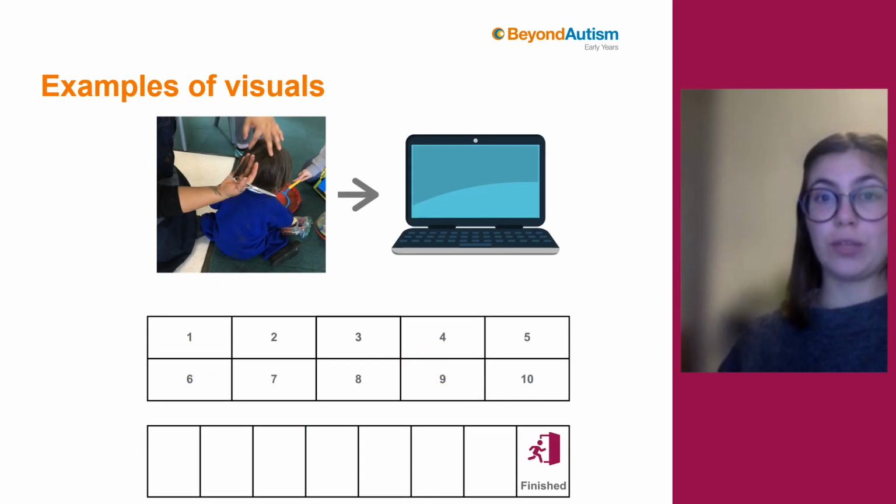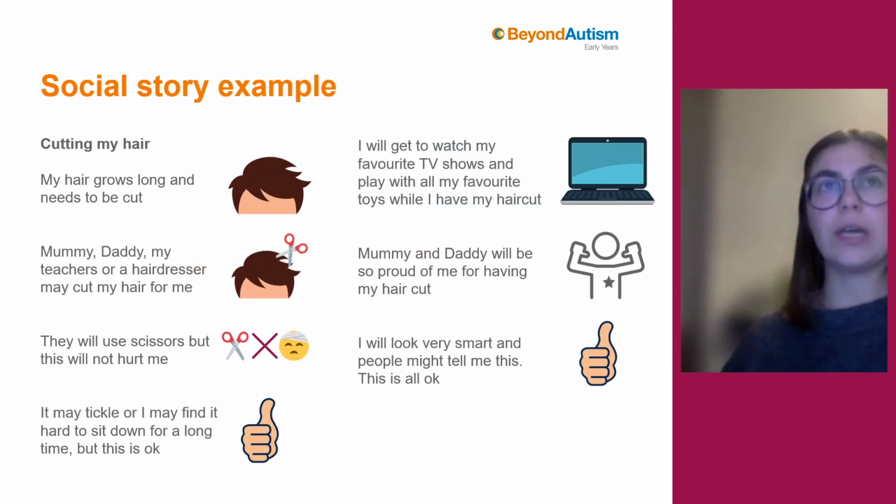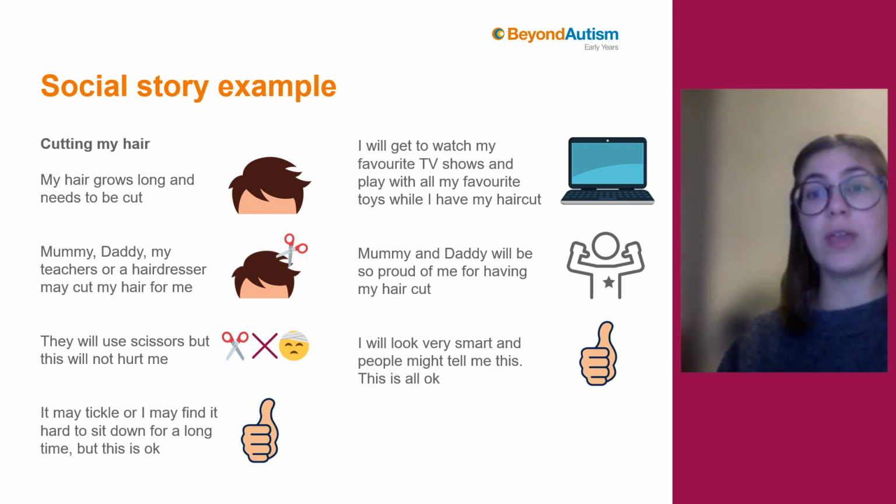Another example of visuals would be a token board, explaining that we're going to have a haircut, and when we get to the 10th token, we'll get some time with the computer or the iPad. And once we've done our 7 trials, the haircut will be finished and I can go. Another visual example would be social stories, explaining to them and giving them more vocabulary and a bit more length about what's going to happen during the haircut, and reassuring them that everything's going to be okay, and that they can ask for help or to stop.